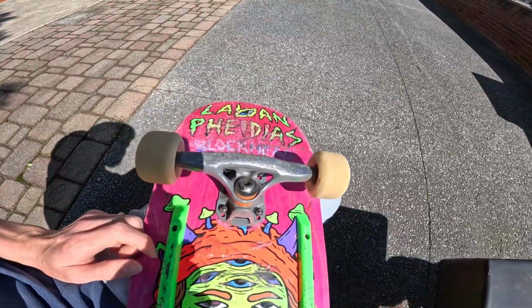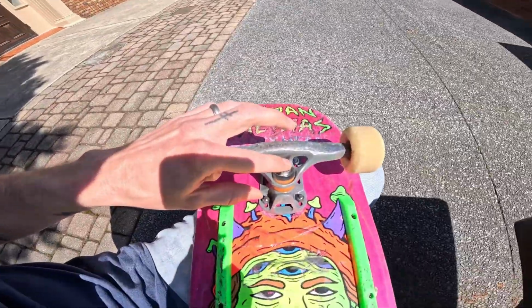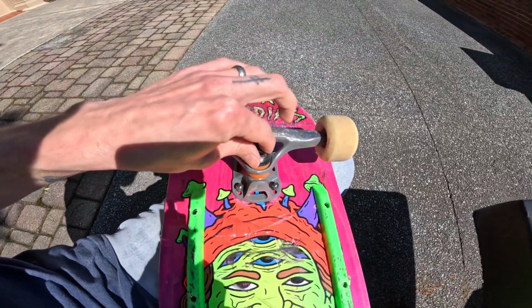Hey guys, welcome to Big Deck Energy, and today we are checking out the Grind King lockers. This is my first pair that I got. We're going to be doing an update on these. First I'm going to break these open and see how we're looking damage wise, and then we are going to have a big session, try and get as many hard tricks as we can in, and put these through their paces.